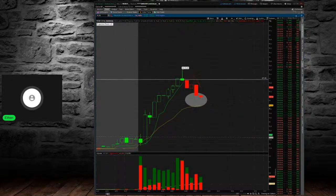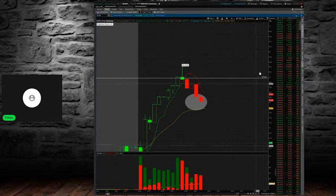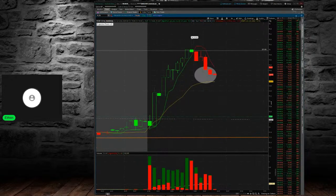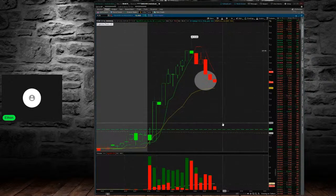All right, PLTR pulling back here to the 74 level. This wasn't some sort of trade idea I had, but risk to reward wise, it kind of makes sense to me. Strong stock. I don't really know why it's up today, or at least so strong. But again, market's pretty flat here.